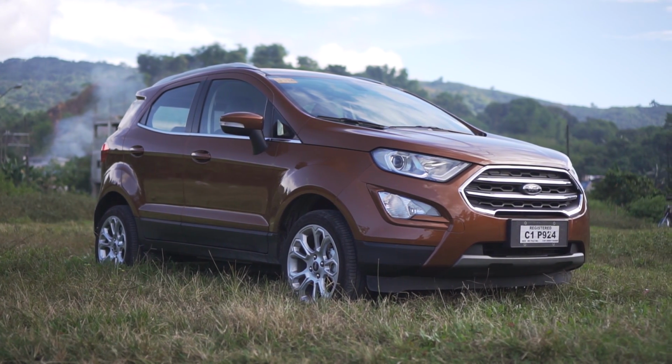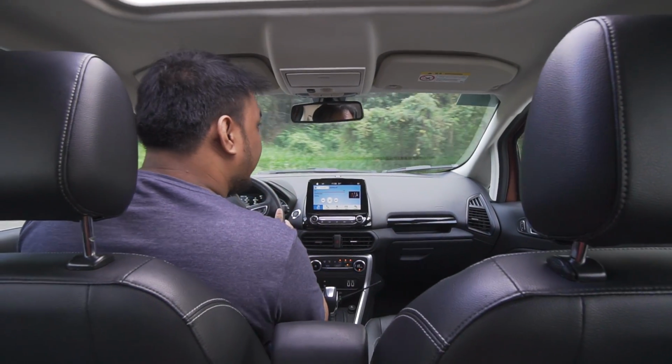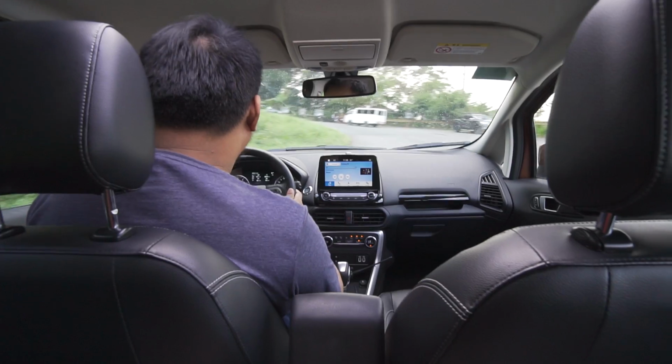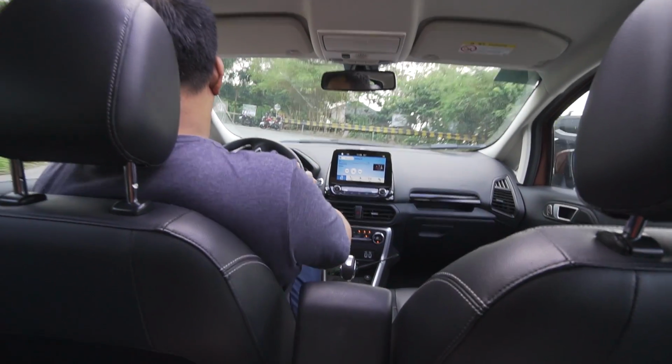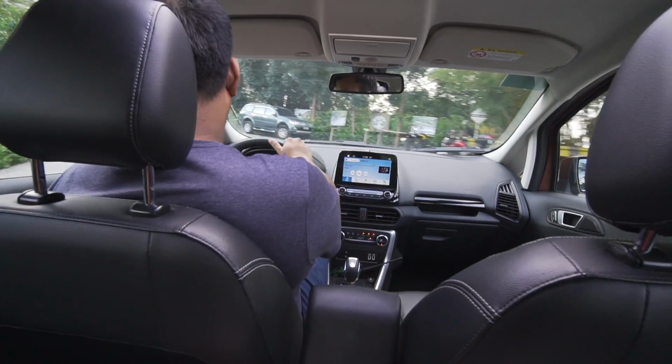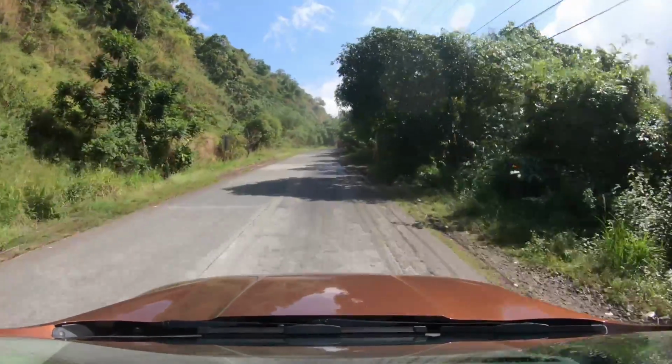And I'm really impressed with the power that it outputs now compared to the previous model, and I think that's because they changed the transmission. One of the main problems with a lot of Ford vehicles, especially the 2017 EcoSport, was the PowerShift dual clutch transmission. That particular transmission has been problematic in the past, and it contributed to a lot of performance issues, also noise issues.